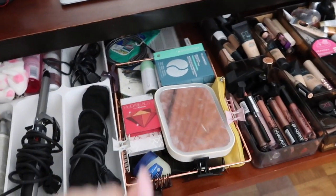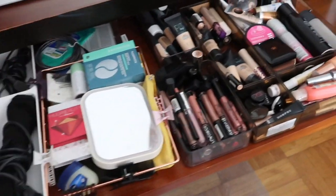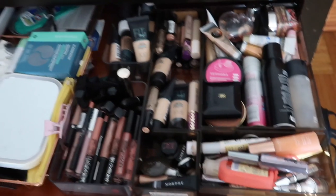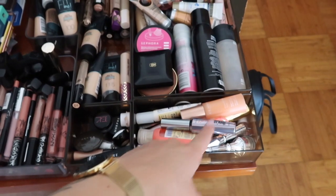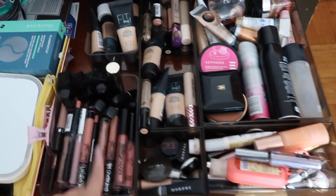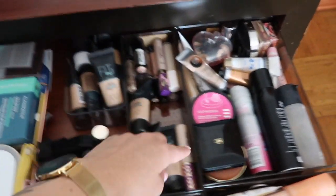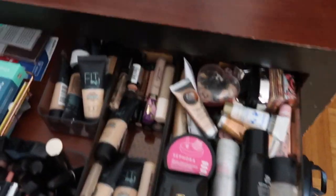This is messy and I don't know how to organize that. So here's the more organized side. You have all my eye products, brows and stuff like that, little things I don't know where to store. All my lip products, makeup products, facial products, powders, setting sprays and random stuff I don't want to throw away but I never use. This is just the story of my life.